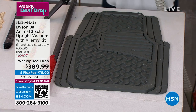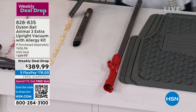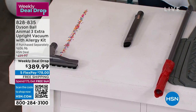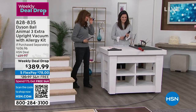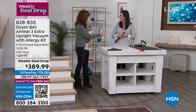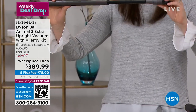Hey, by the way, as Gemma does that, Gemma, can you refresh my memory? Is that the flexi tool that's like 30 bucks or something? This is the combo crevice. So I'm going to show you right now why that flexi tool, every time you mention it, I'm like, this is so exciting. And this is exclusive for HSN. You have to buy that separately or go to the website if you don't shop here. It's completely different.